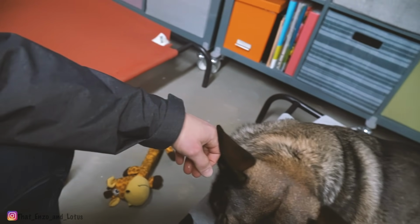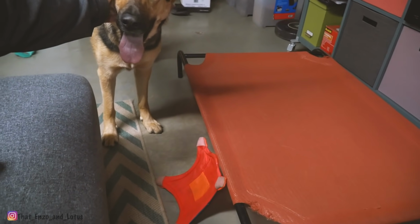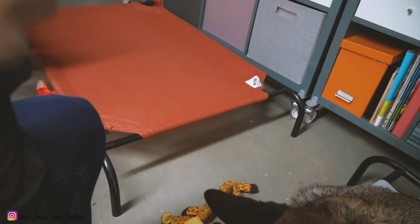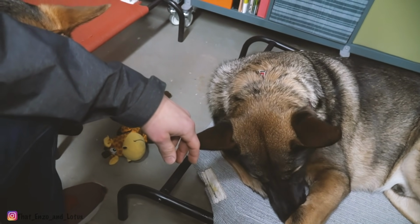But the main thing is crate training is so important because dogs are den animals. They like having that safe space. Even now, they're always open and available to them. And so I'm not playing fetch.